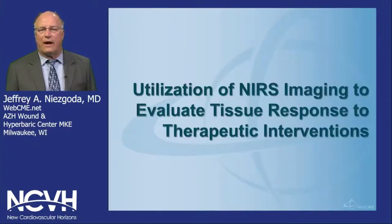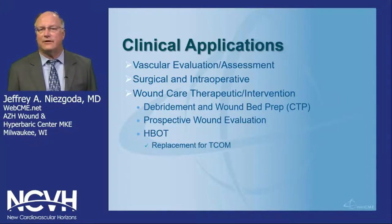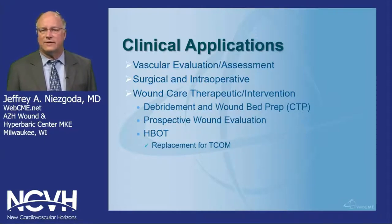I'd like to just walk you through how I have used this near-infrared technology in my clinical practice. We use it in a number of settings. Dr. Walker is going to share some extensive information on clinical evaluation and assessment, and how he uses it in his practice. We have other surgeons using it for intraoperative and surgical evaluation of their patients, especially in breast reconstruction and bowel surgery. And I have a lot of colleagues who are using this technology in wound care. I've certainly had extensive experience using it to evaluate wound bed preparation following debridement. This is incredibly important prior to cellular and tissue-based product application. We can use it prospectively to evaluate wounds, and for a number of different indications, such as I've just demonstrated with hyperbaric oxygen therapy.